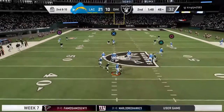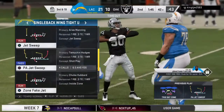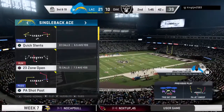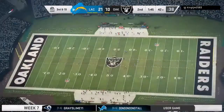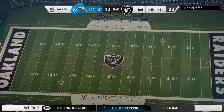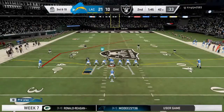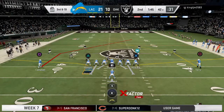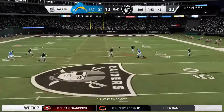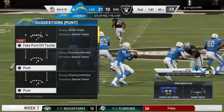Off play action, Herbert. Rush coming, and he's taken down. Now the Raiders going to go ahead and use the 2nd of their timeouts as they'll talk it over here before what will be an important 3rd down. The Raiders call on a nickel set here for 3rd down. Here we go. Back to throw, Herbert. And that will be incomplete. More problems here on 3rd down.